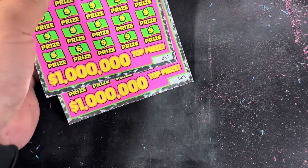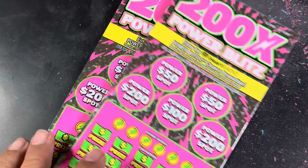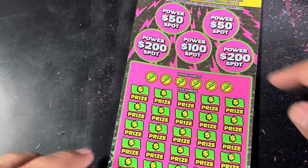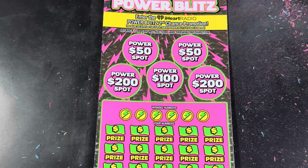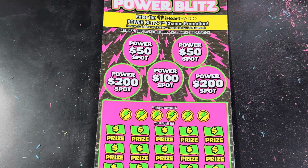All right, jumping into tickets 21 and 22 of our $20 Power Blitz. This ticket here has 5 bonus spots up there at the top. We're looking for 2 matching symbols to win the prize shown. The main play area, money bag is the automatic win. Multipliers on it of 10, 20, 50, 100, and 200x.